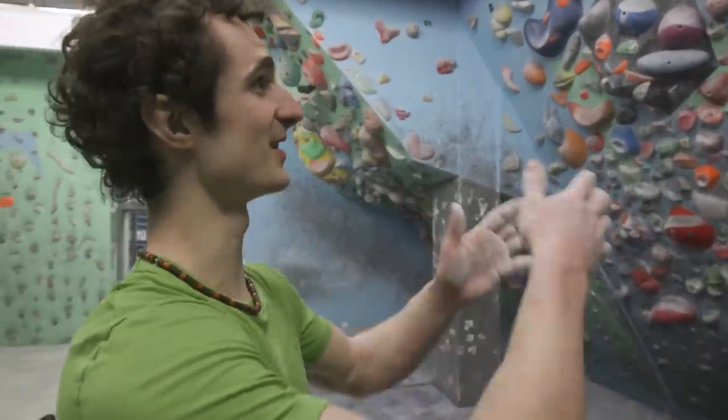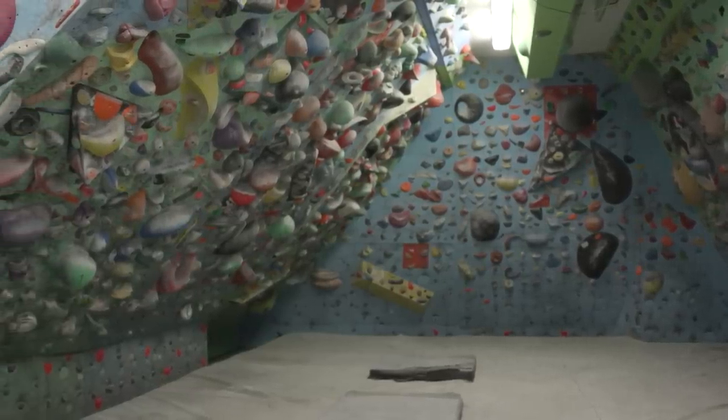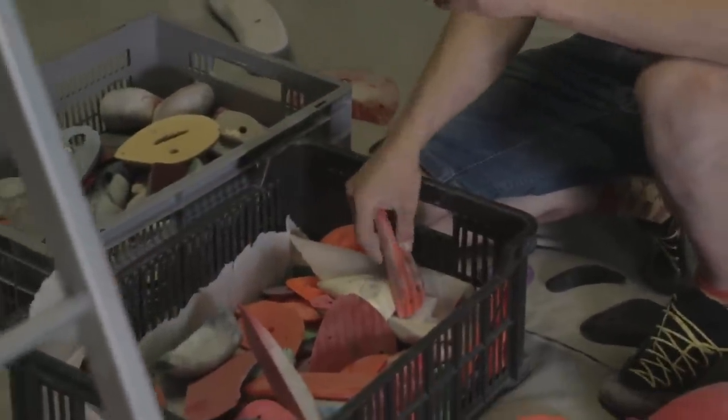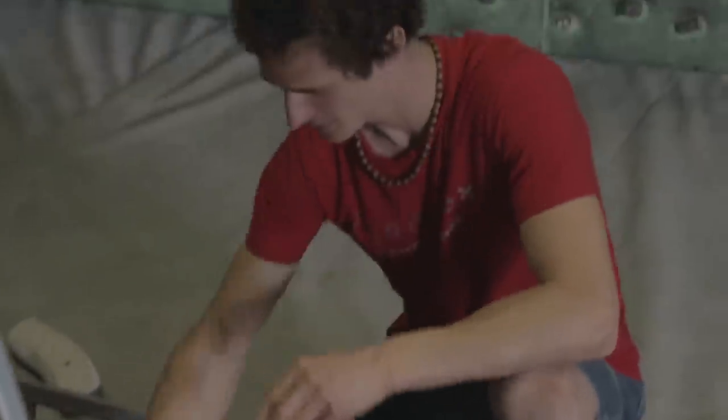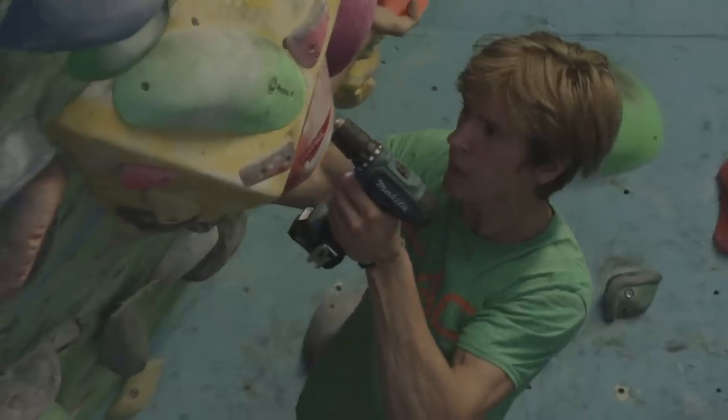So this is Kotelna, it's kind of my training laboratory. Most of the holds that are here I set myself, and it kind of looks like chaos, but most of the holds have a certain role. It's just right there where it needs to be in order to create so many different possibilities.